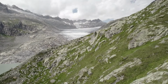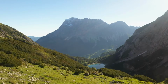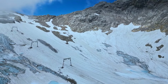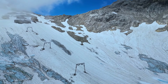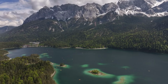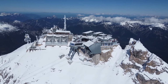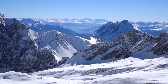And when the snow melts and the alpine meadows burst into bloom, the Zugspitze takes on a whole new persona, offering a wealth of opportunities for hiking, mountain biking, and sightseeing. From leisurely strolls through wildflower-strewn meadows to challenging treks along rugged mountain trails, there's no shortage of ways to explore this breathtaking landscape. And for those who prefer to take it easy, the observation deck offers unparalleled views of the surrounding scenery, allowing you to soak in the beauty of the Alps without breaking a sweat.